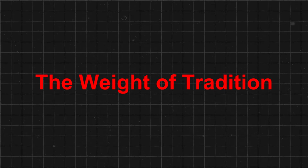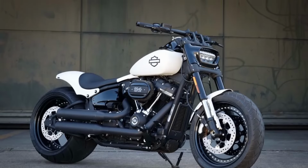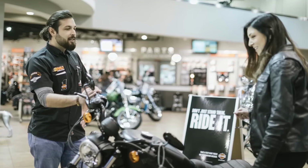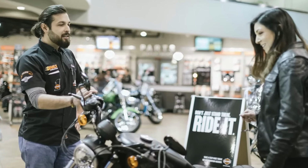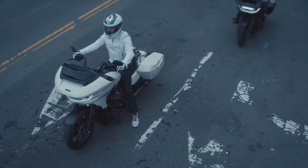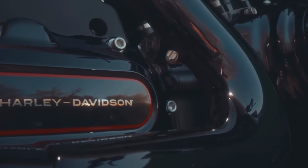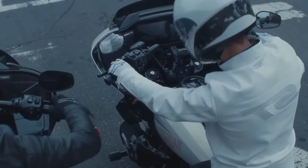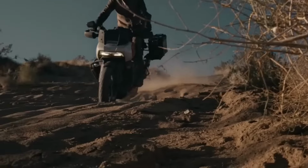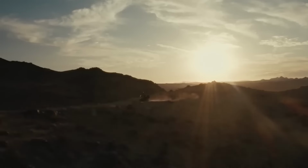Number 17, the weight of tradition. Every legend carries a burden, and Harley-Davidson's might be the heaviest of all. For over 120 years, the company has built its reputation on muscle, steel, and pride. But that same heritage weighs down every rider who swings a leg over one of these machines. What once symbolized freedom has quietly become a physical test of endurance. 800 pounds of chrome, nostalgia, and history, all demanding strength, balance, and respect that not every rider can sustain forever.